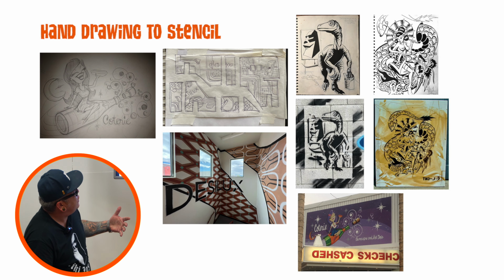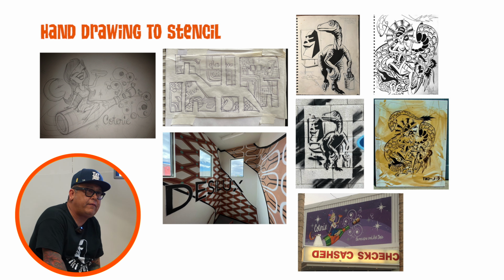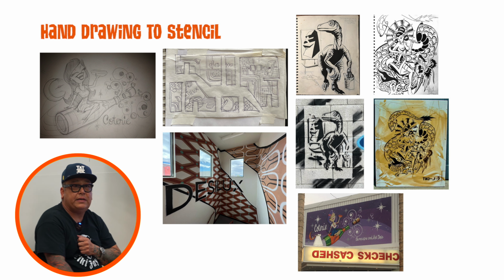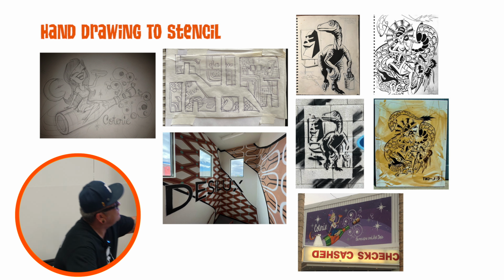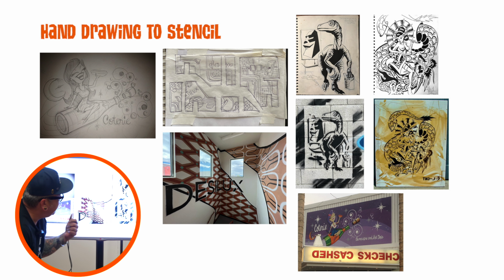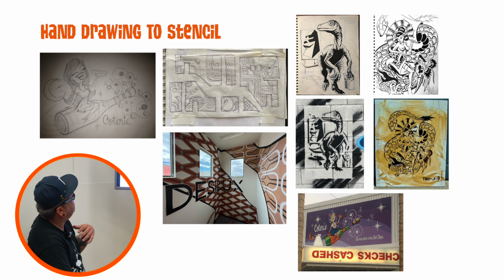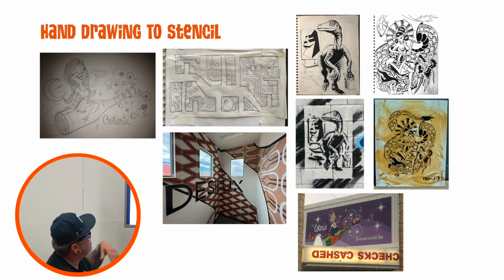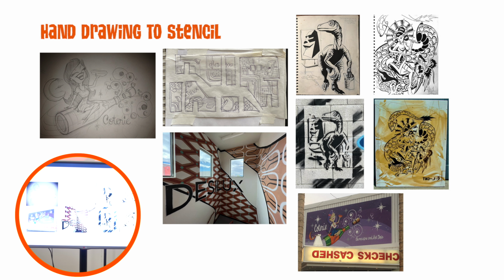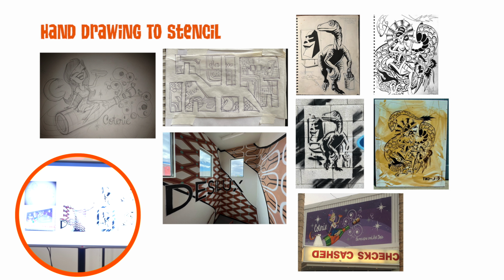A lot of you guys don't know, I try to hand draw a lot of my stencils. So I start with hand-drawn artwork first, and then I take that artwork and I think about how to make that into a stencil. So for instance, if you see all the lines are all connected, and I had to figure out how to make it so that it would stay intact, like a drawing. This was a piece that was also hand-drawn. I try to do as much hand-drawing as possible. If I have to use a computer, I'm okay with it, but I prefer doing things with a hand.